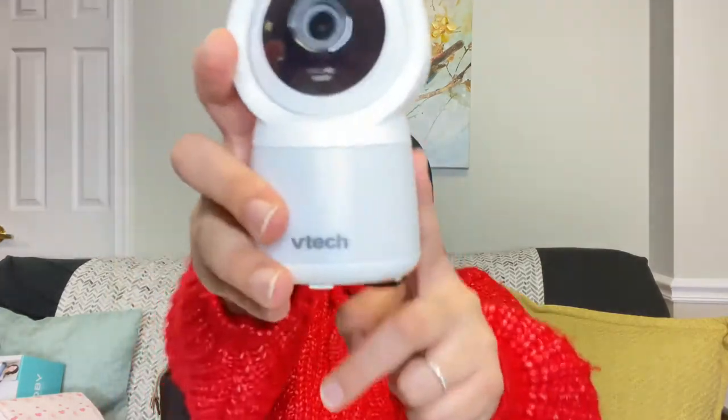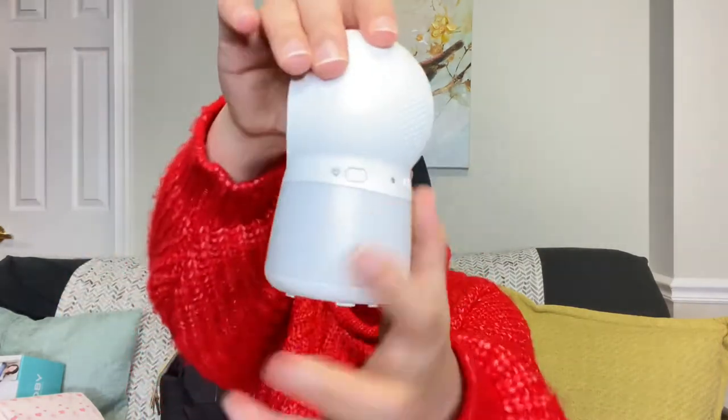And also I like how it has different sounds, lullabies, and it also has a little light here. It has three colors or four colors, I don't remember. It has red, yellow, orange, that's it, three colors. So it has a little light on the bottom, lullabies, a sound machine with different sounds, the rain, the crickets, things like that. It can work with and without internet, with Wi-Fi and without Wi-Fi, and I just love it.